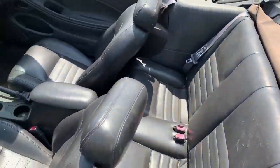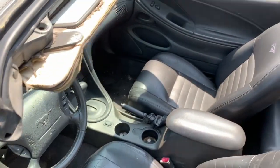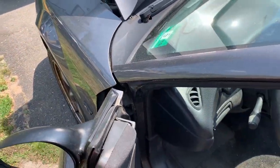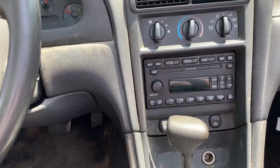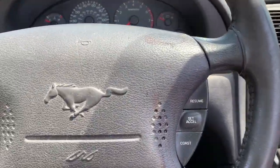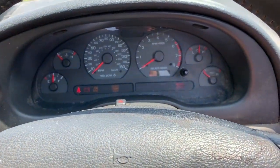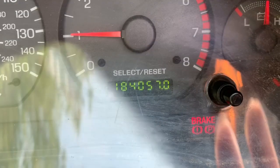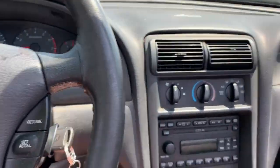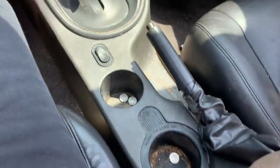It's the GT Premium. This is coming out, I think, on both sides. The speakers here are loose. It's got the six disc changer. Let me start this up. Half a tank of gas too. There's a broken air vent here. It's just filthy. I'm gonna detail it.